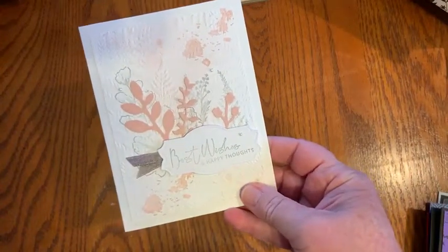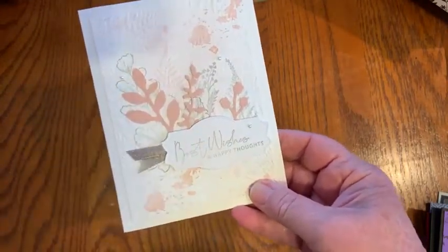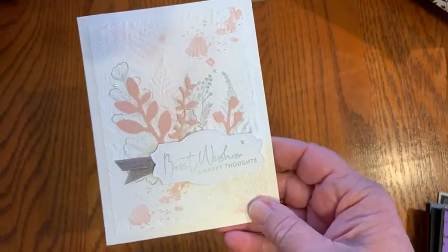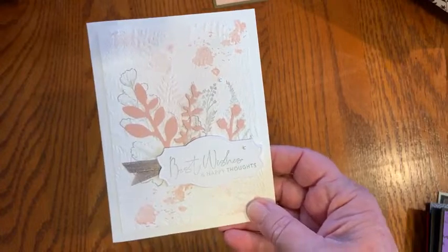All right, next one, stamp set that I used a lot. This uses the Nature's Prints stamp set and the Natural Prints dies. I love this color combo of the Blushing Bride and the Smoky Slate. And then she also used the Fern 3D embossing folder, and there's a little bit of sponging on that with some ribbon as well. So that's from Lori Law, using the Nature's Prints stamp set and Natural Prints dies. Again, let me know if you think you're going to want some more information on any of these cards.